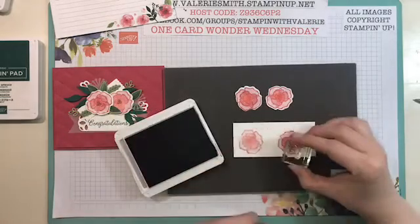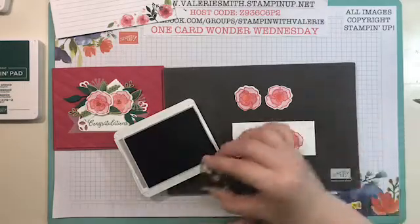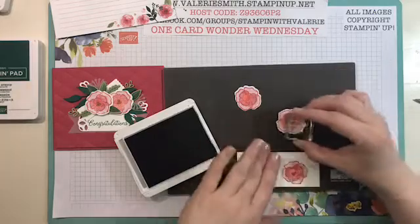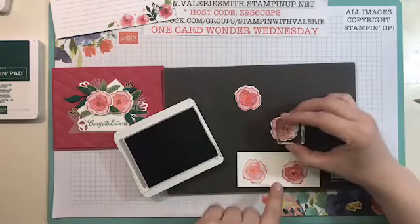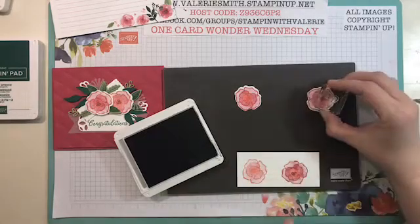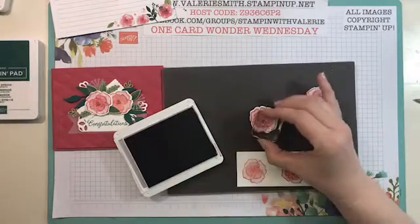And then I did that like 3 times and just kind of did a little, that doesn't have to be perfectly in the center of your flower, but as close as you want to get it, I guess. And I just stamped 3 of them together. You could do more, you could do less. It's, you know, completely up to you, but I just thought 3 was a good number.